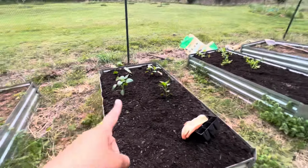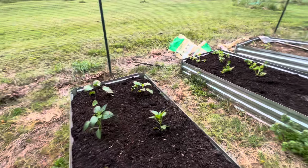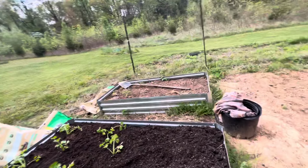So these are the very first vegetables I planted this morning, chili and eggplant. And this one, the celery. Isn't it so pretty? I'm so excited for that.